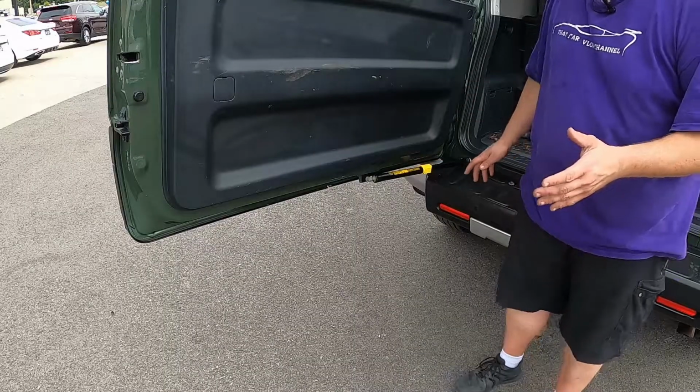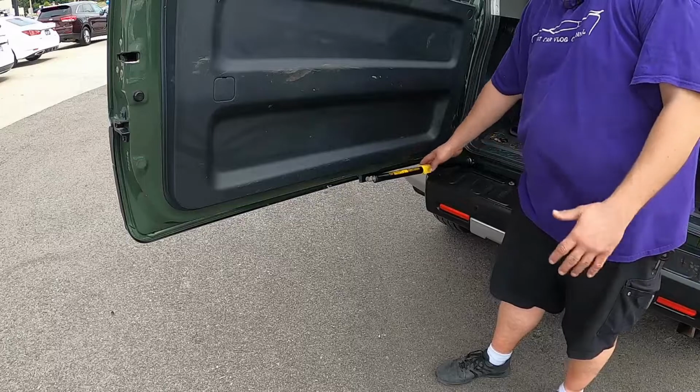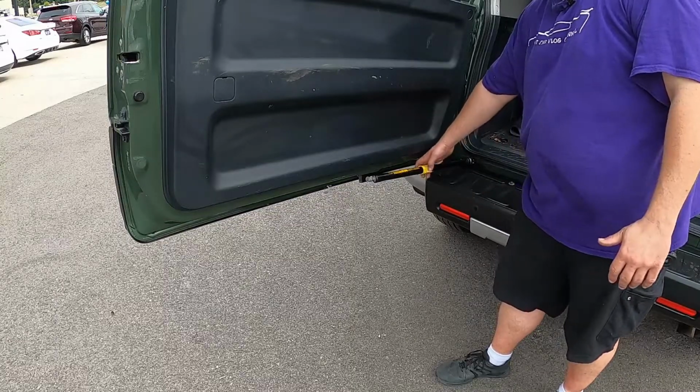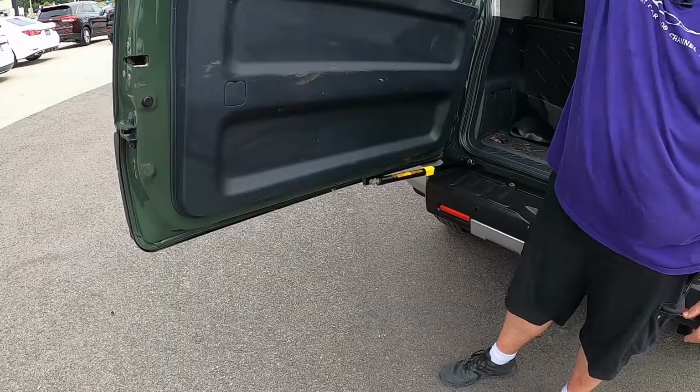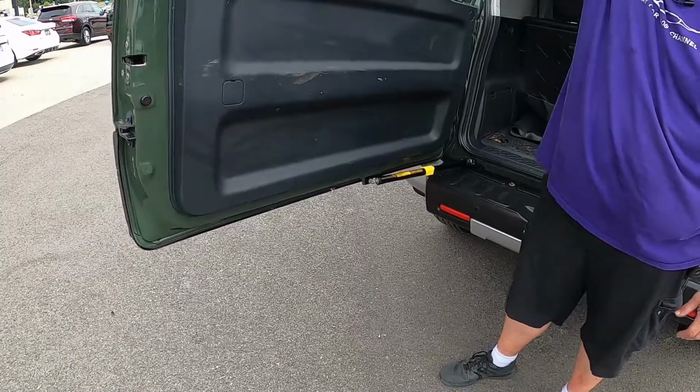Now, another interesting feature on this gate is on this strut that holds it open. So if I reach behind and pull this thing, that's actually going to lock this gate from being able to close. You see, no matter how hard I try, I cannot close this gate.